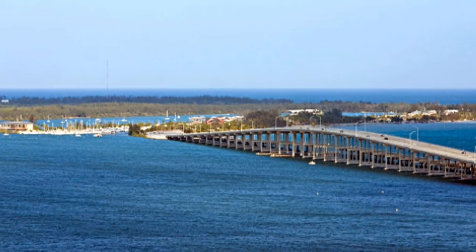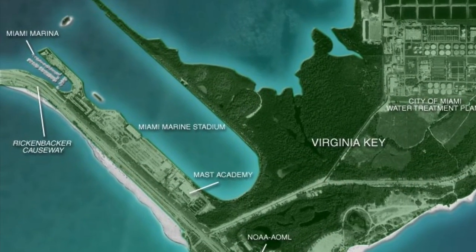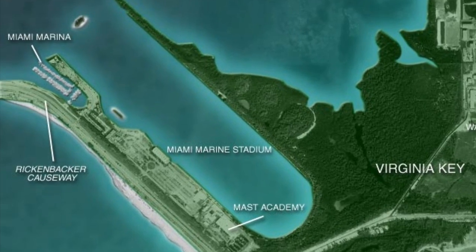The only challenge during the course is the Rickenbacker Causeway, which really is not a huge deal unless you're not used to hills. And it's followed by a 3.1-mile run through Virginia Key.